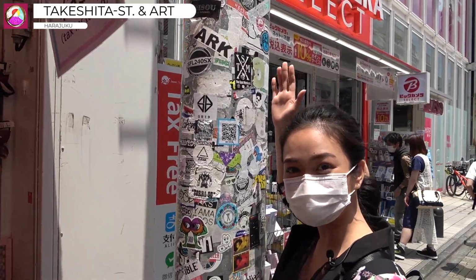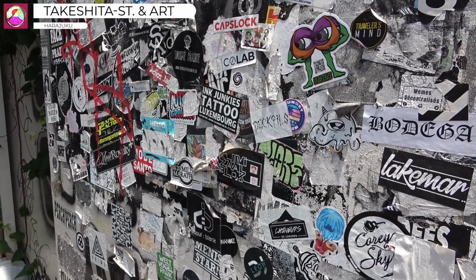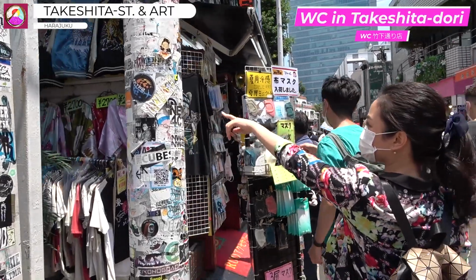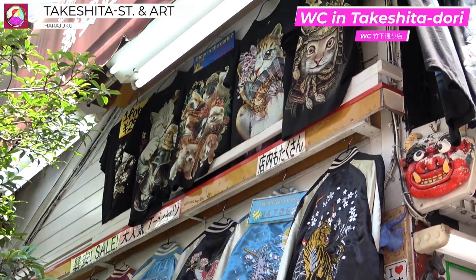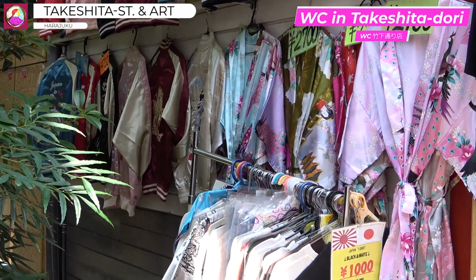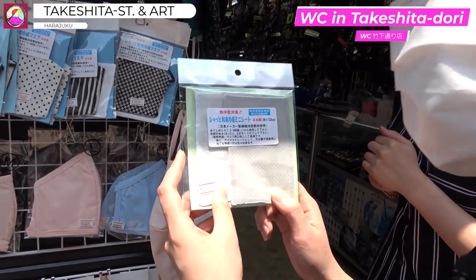Something that you can usually find here in Harajuku. It's no longer just graffiti, it's like stickers for everyone's place. It's already part of the place. It's really good. As you can see, lots of wild looking shirts and jackets over here. Modern, traditional Japanese clothing, and at the same time, kind of gangster. Yeah. As you can expect of Japan, they think these through.